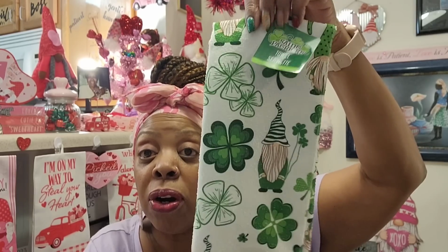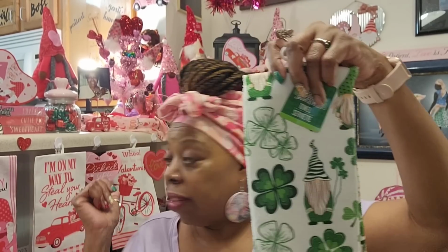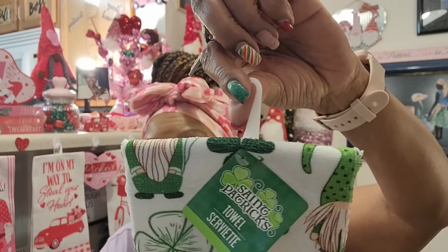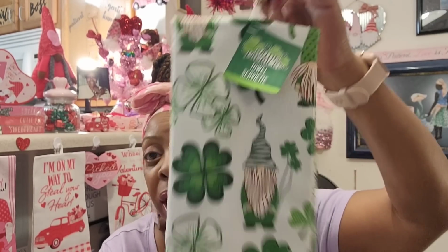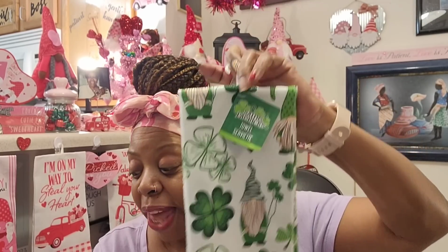All I do is hang these up on my cabinets or over my oven door or whatever, you know, or just like you see these flower sack towels here. I'll just hang them on there. I never take these hooks off. I do take the tags off, but I always leave the hooks on so I can hang them around my house. But that is it, you guys.